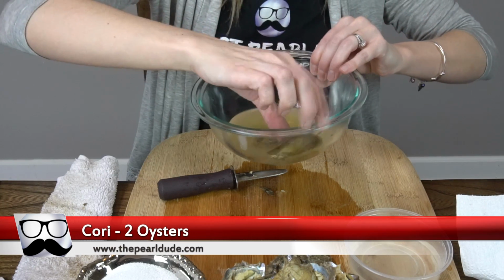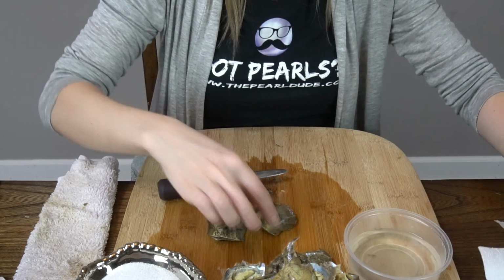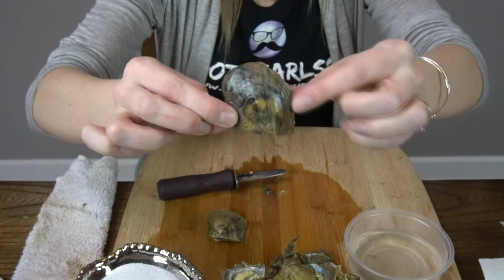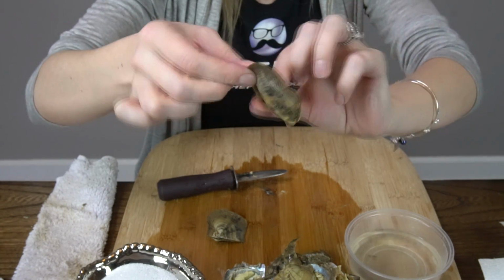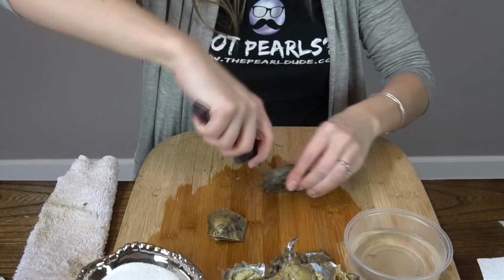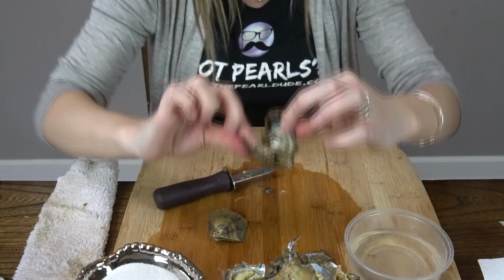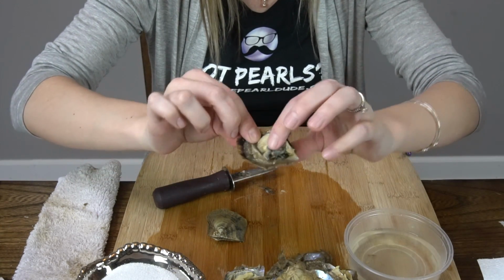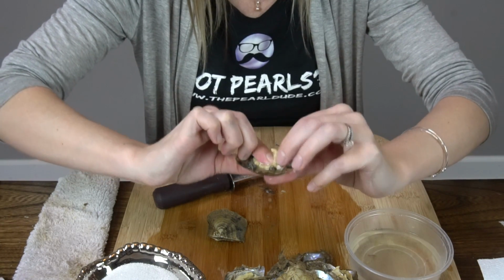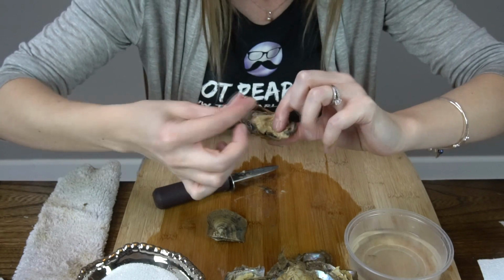Okay, last 2 in here. Right. Ooh, look how dark that shell is. Yeah, it's got a lot of character. It's got some seagrass on it, a little bit of a crack on the back edge there. It's really far in there. Ooh, white? What? Pink.